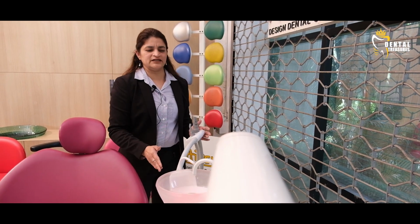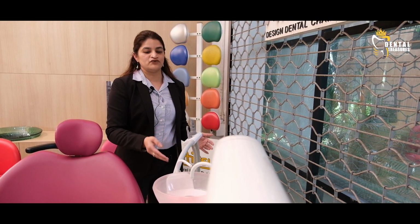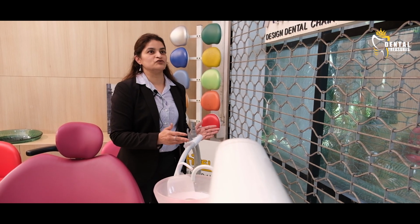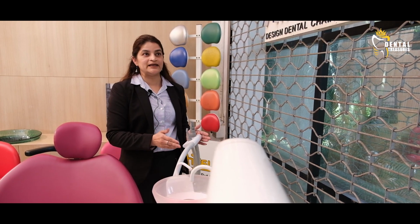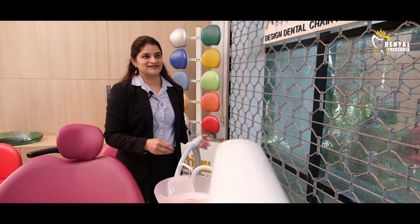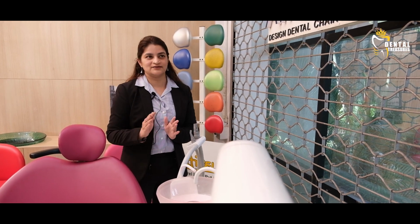And we have supplied dental units in Bangalore, in India, without the spittoon, and that practice has been going on for almost 7 years by many of the dentists in India. So we can say it is a success. So it is the mindset which doctors need to incorporate into their dental chairs.